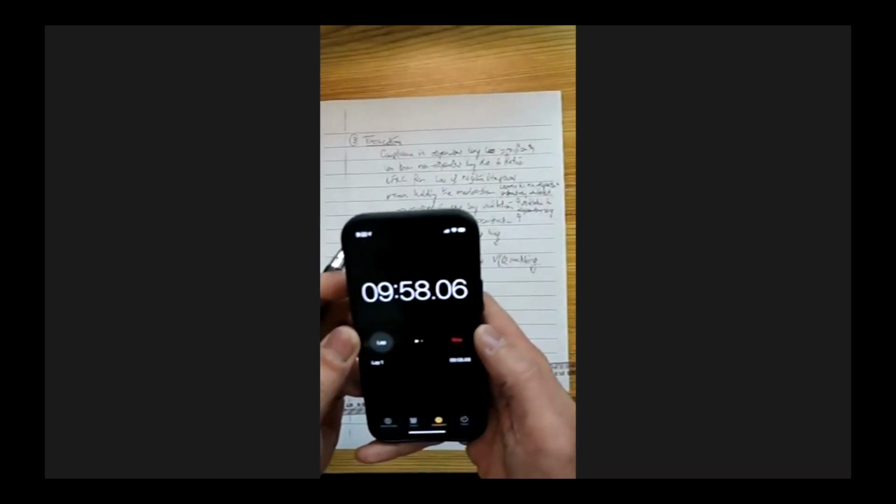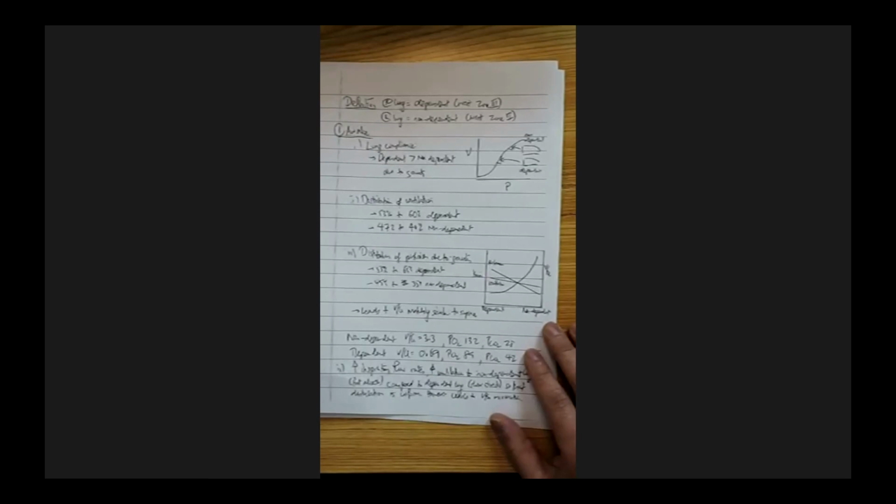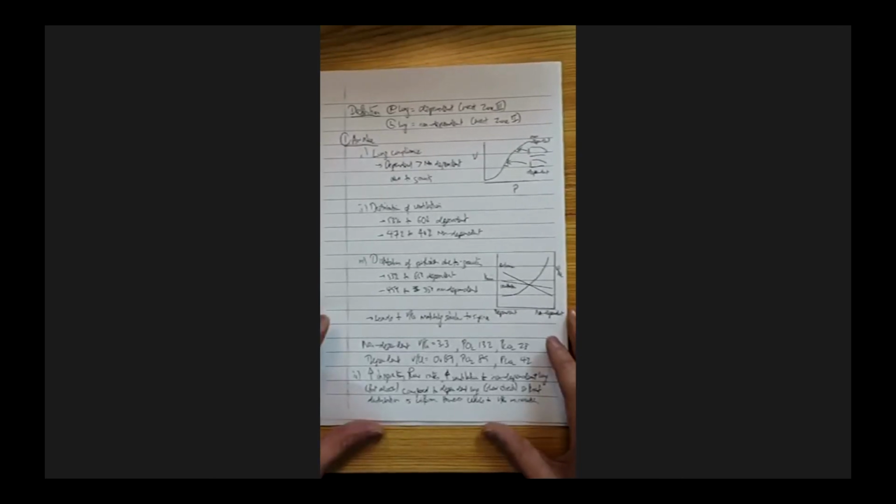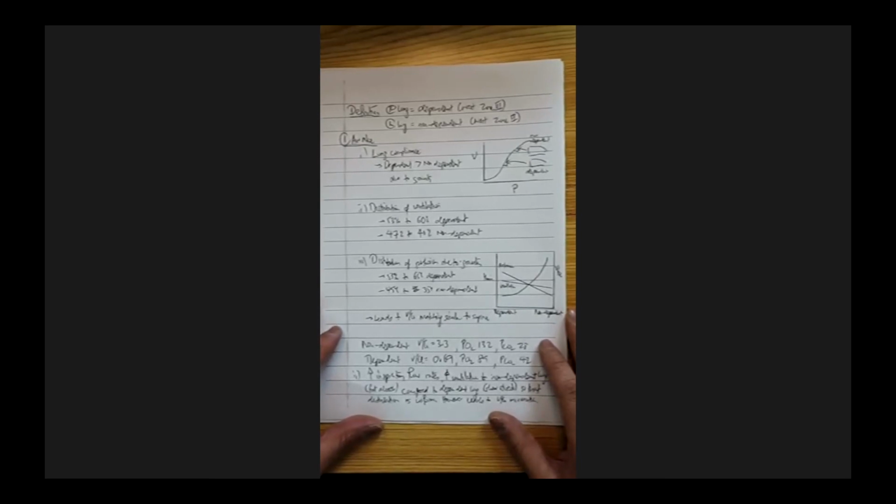All right, that is 8, 9, 10 minutes. Now, looking back at my answer, this is a really important exercise. I look back and ask, what did I actually spend a lot of time on? I spent a lot of time writing dependent and non-dependent, about 12 times. If I was to do this question again, I might define dependent as D and non-dependent as ND, just to save a bit of time.